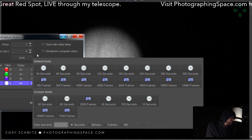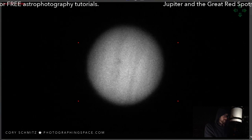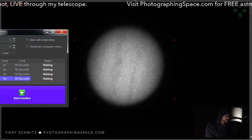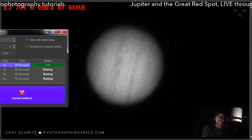30, 30, 30, so we'll do 30 seconds for everything. Then we'll switch over to auto align. Okay. Oops, sorry. Get that guy in the middle, and we will start a color imagery sequence. See if I have enough hard drive space. I've got 18 gigabytes left of hard drive space. See how this works.